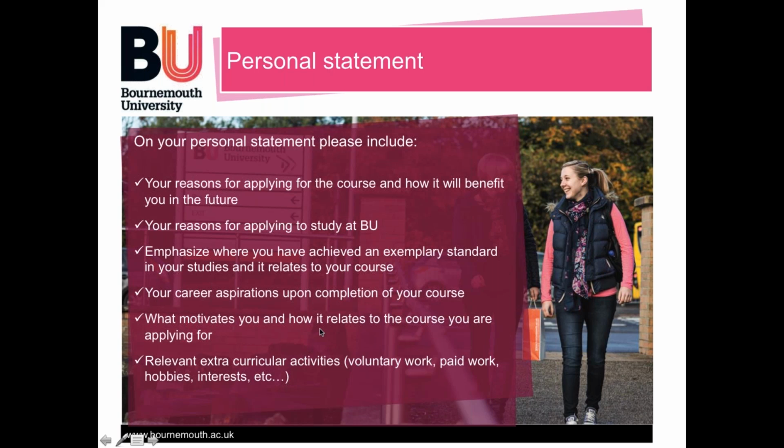And then if you have relevant work experience, paid work, voluntary work, internships, or even hobbies and things you do, it's always great to add that in there and talk about why Bournemouth should want you, and what you would bring to Bournemouth. Essentially, that's the best way I could explain it, in a personal statement and to anywhere as well.